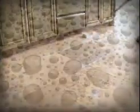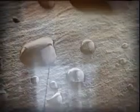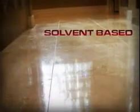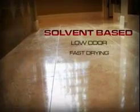ClearGuard, the next generation of sealant technology. Our micro-emulsion chemical design offers the deepest penetrating and highest resistance to dirt and stains. Our water-based formula provides deep penetration and migration inhibitors. Our solvent-based formula provides VOC-compliant, low-odor, fast-drying protection.